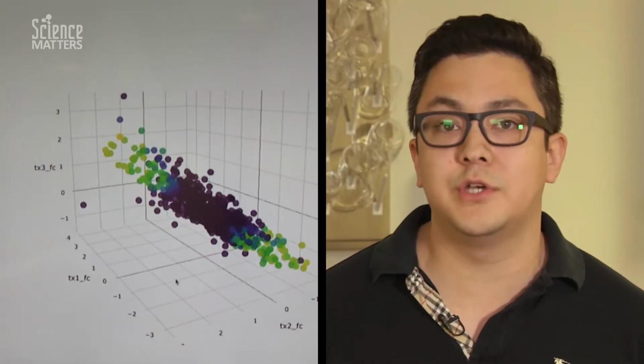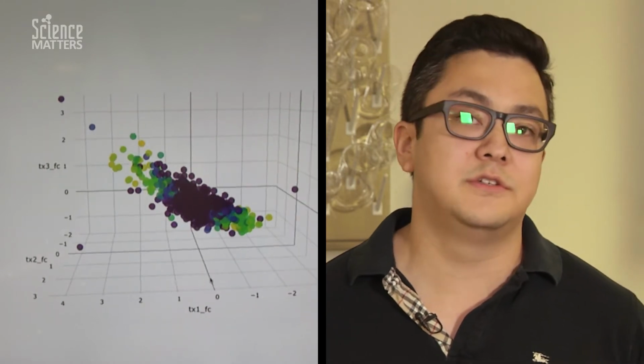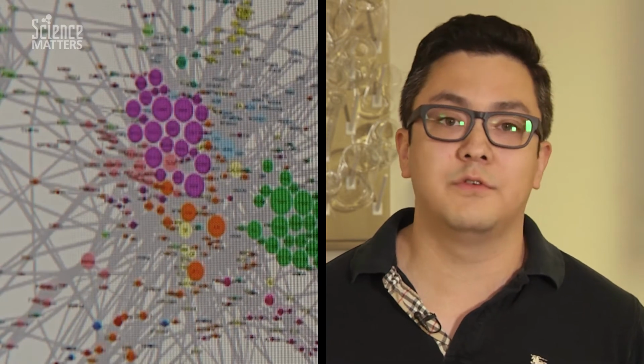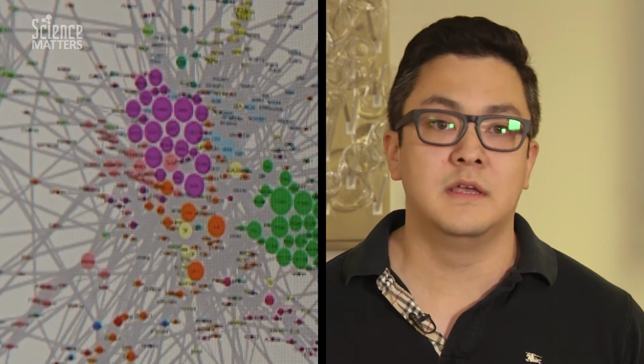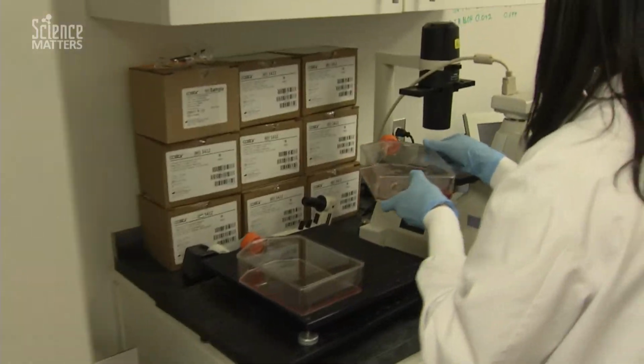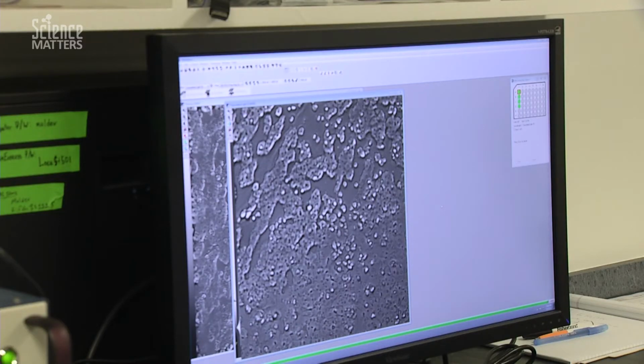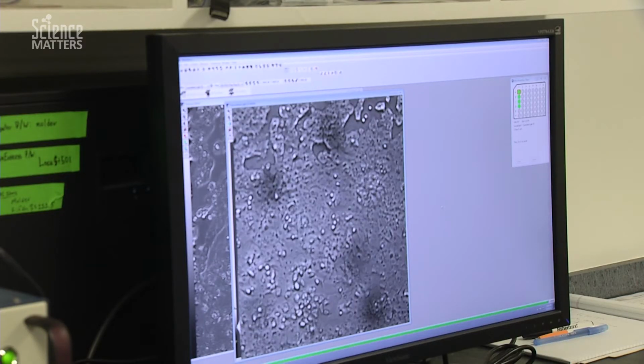So out of our system we generate large amounts of data, and to interpret that data we have to be able to visualize it. So I come up with methods for visualizing and interpreting that data and making sense of it. And so we'll put the cells under a microscope, and we can look at how the different proteins localize within one cell, and we can also see how the localization changes from a healthy versus a diseased cell.